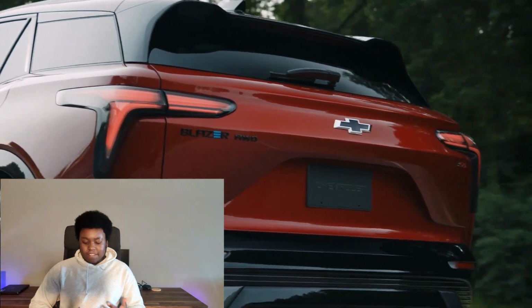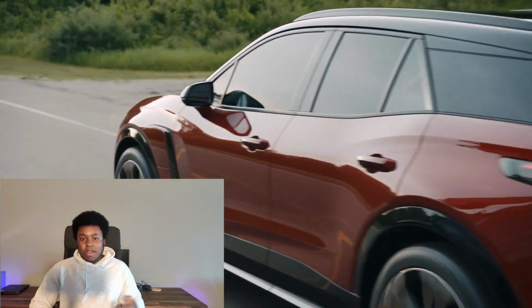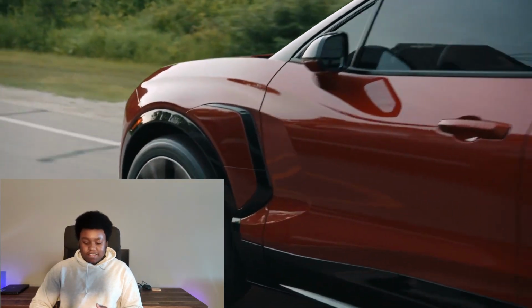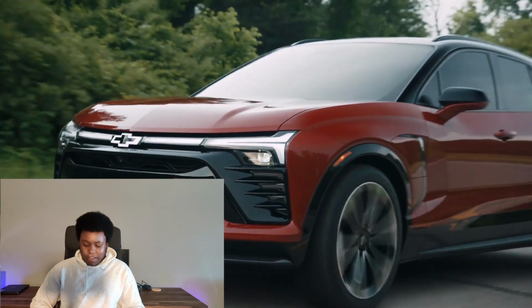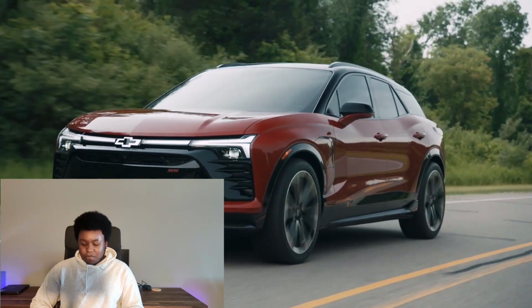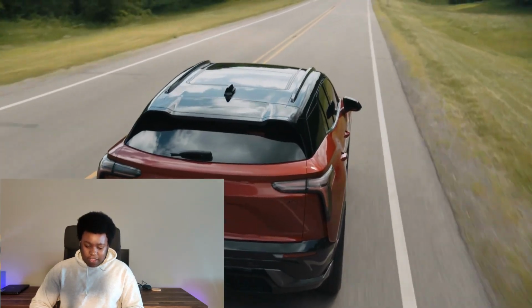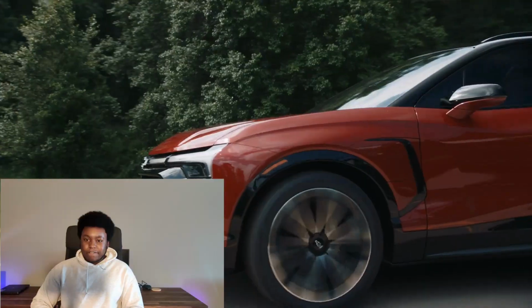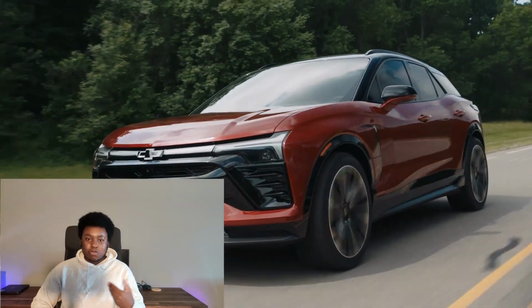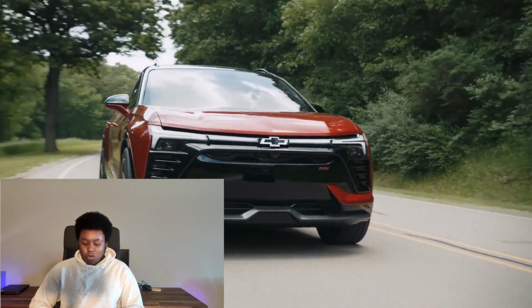As for the general pricing model, we just have to look towards the current Blazer EV. The 1LT has an estimated starting price of around $44,995, basically $45,000. The LT2 will start at about $47,500, and the RS will start at around $52,000. We saw on the back that the Prologue shown was an Elite, and usually there are 4 to 5 trims before you get up to an Elite in Honda's lineup. So I feel like it'll be something like Sport, EX-L, Touring, and Elite.